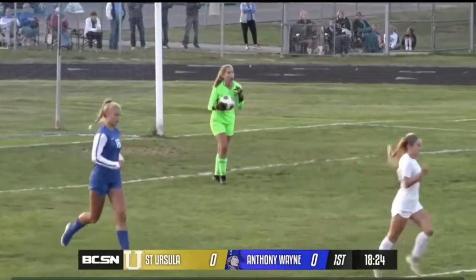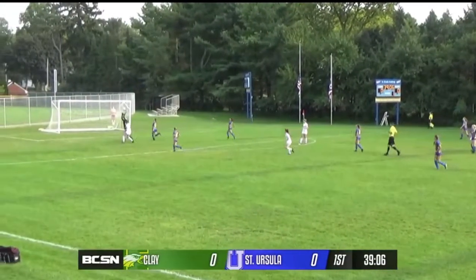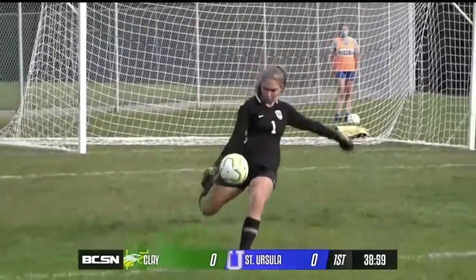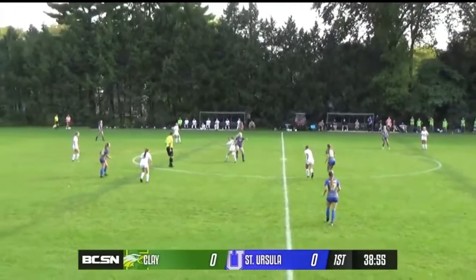It was so important that she came off for both teams, Clay and the white, and a looping ball that is handled by the St. Ursula goalkeeper, Emma Caldwell, who last year was the backup to Lindsay Smith, who has gone on to play for one of the top 10.